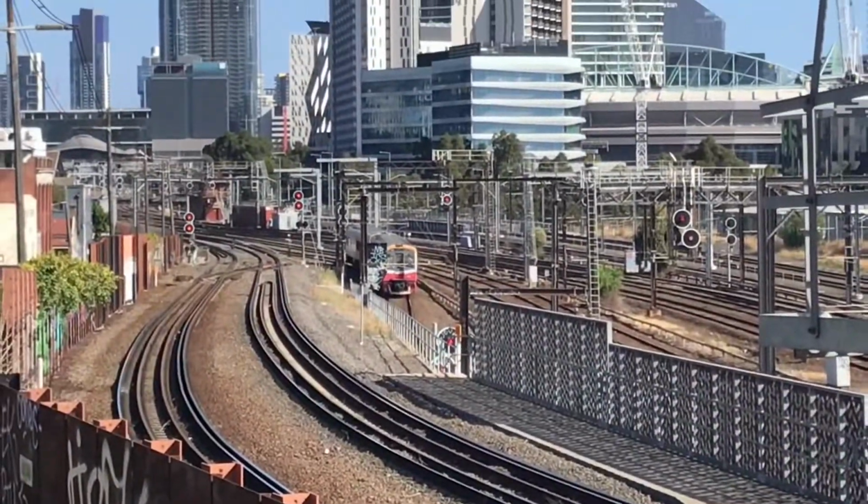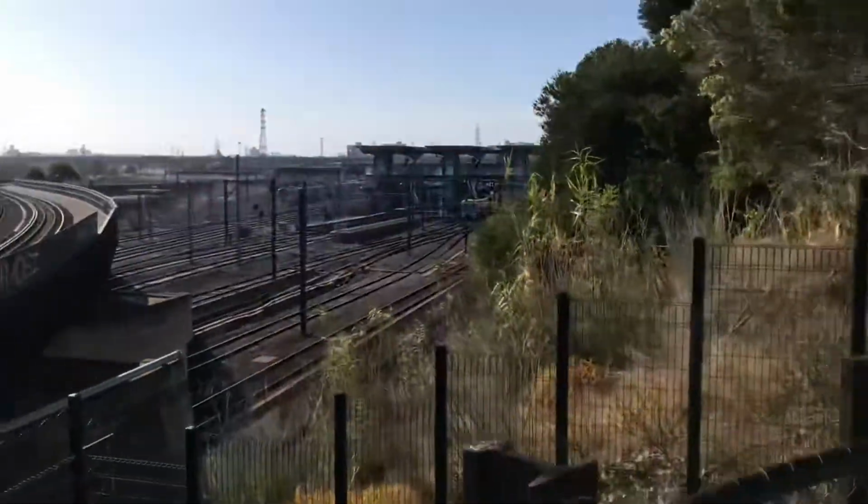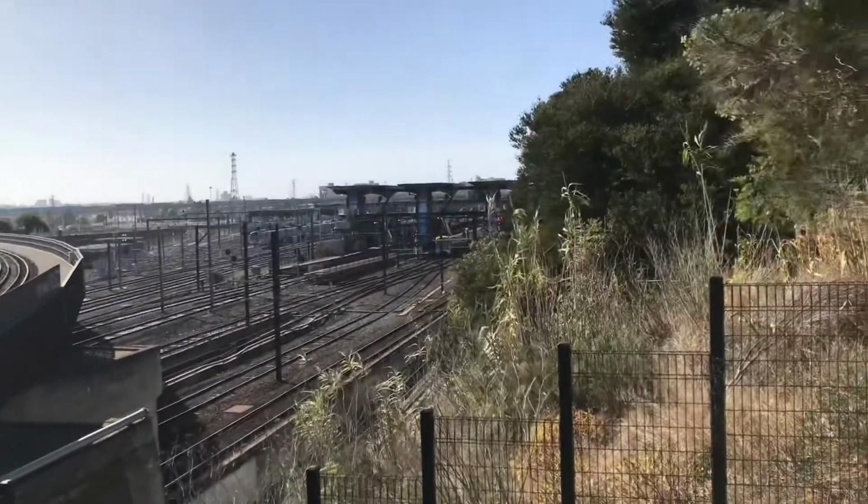Sprinter down there. We are at the North Melbourne Flyover today. Right, so look at that. Let's read that way.